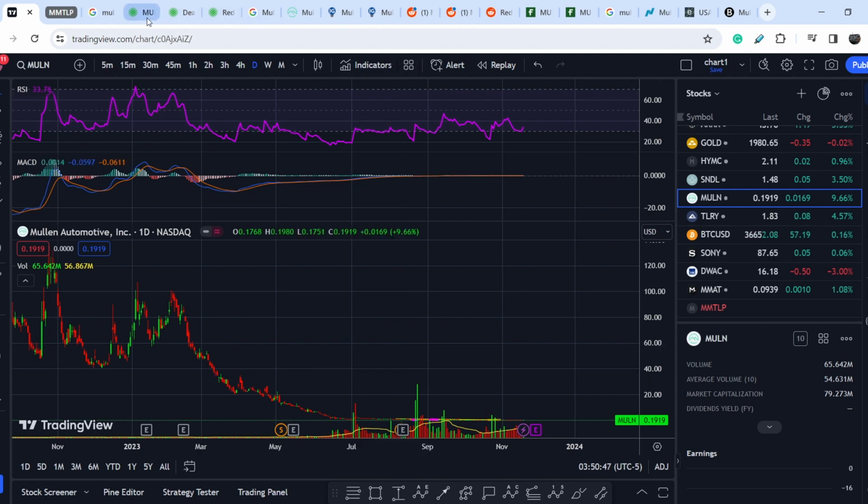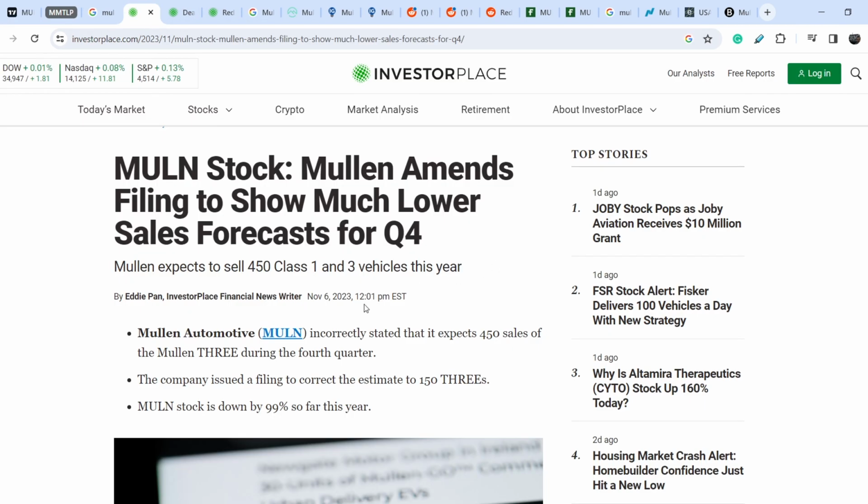And let me show you some news that might also be quite interesting for you as a retail investor. MULN stock: MULN amends filing to show much lower sales forecast for Q4. This news was made on November the 6th, and they lowered their expectations to deliver 450 MULN 3 vehicles, and they stated that they want to deliver only 150 vehicles.